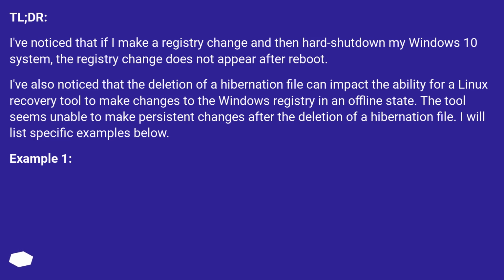I've also noticed that the deletion of a hibernation file can impact the ability for a Linux recovery tool to make changes to the Windows registry in an offline state. The tool seems unable to make persistent changes after the deletion of a hibernation file. I will list specific examples below.